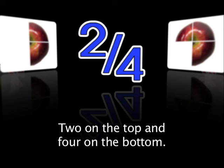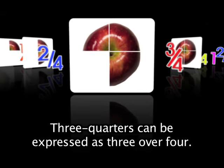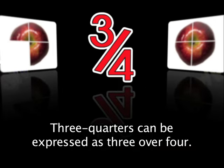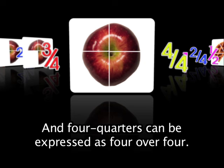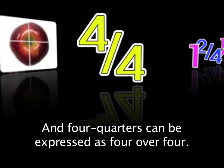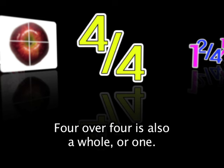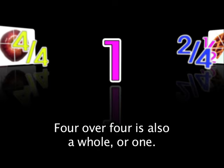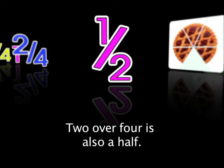2 on the top and 4 on the bottom. 2/4 or 2 quarters. 3 quarters can be expressed as 3/4. 3/4 or 3 quarters. And 4 quarters can be expressed as 4/4. 4/4 or 4 quarters. 4/4 is also a whole or 1. 2/4 is also a half.